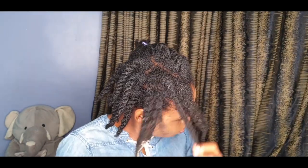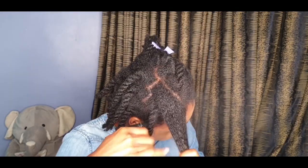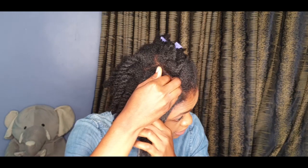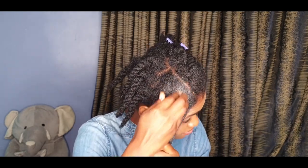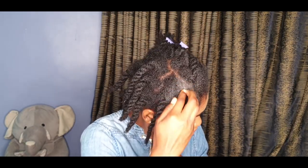I don't want to get into the bathroom and start wetting my hair, so I'm just going to work with my hair like this. I'm going to start by spritzing my hair with water. I have my shampoo. Nice. I'm just going to work that in on my scalp, like so. And I make sure to massage it in and also scrub my scalp.